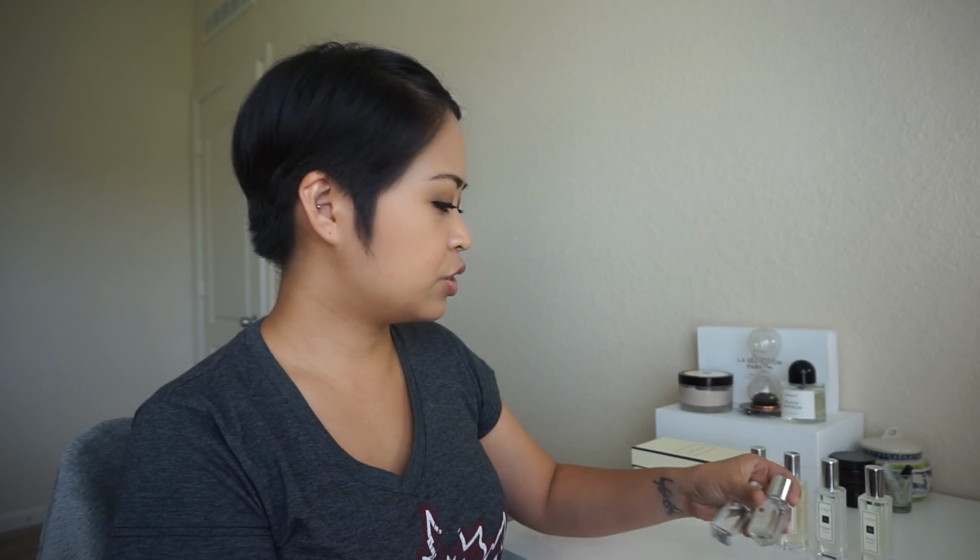These two little ones I got as a gift with purchase. This one is the Nectarine Blossom and Honey, and this is the Peony and Blush Suede. Now I have had the Nectarine Blossom and Honey in the larger size before, and I finished about half of it, and then it kind of went bad, so I'm happy to have a little one to use up. The Nectarine Blossom and Honey smells very much like peaches. It's very sweet.